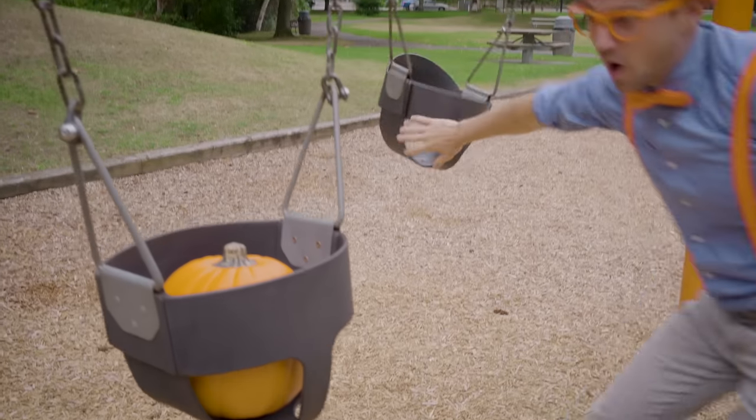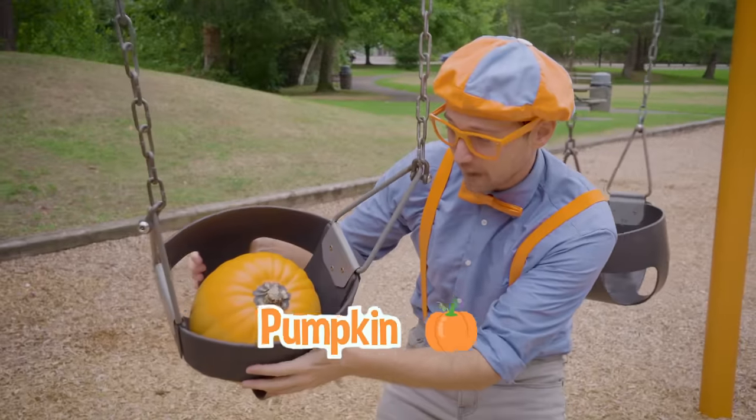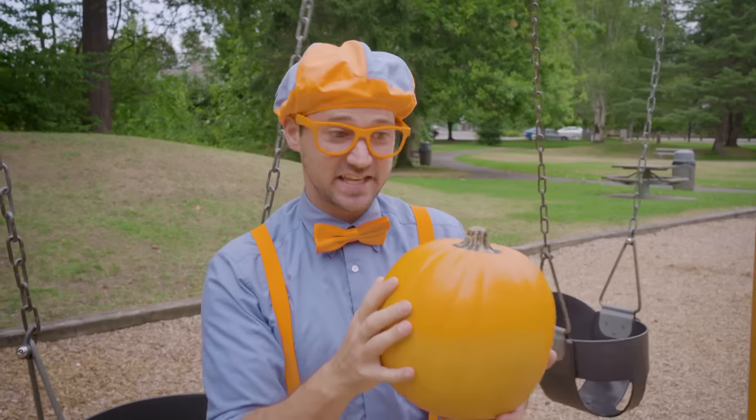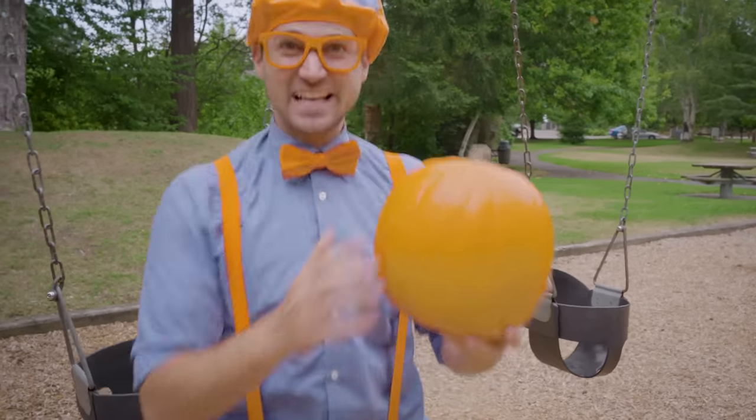Wait a second, look. Yeah, we found our first pumpkin. Good job. Okay, I think we should take this back to the table, set it down, and then try and find some more pumpkins.